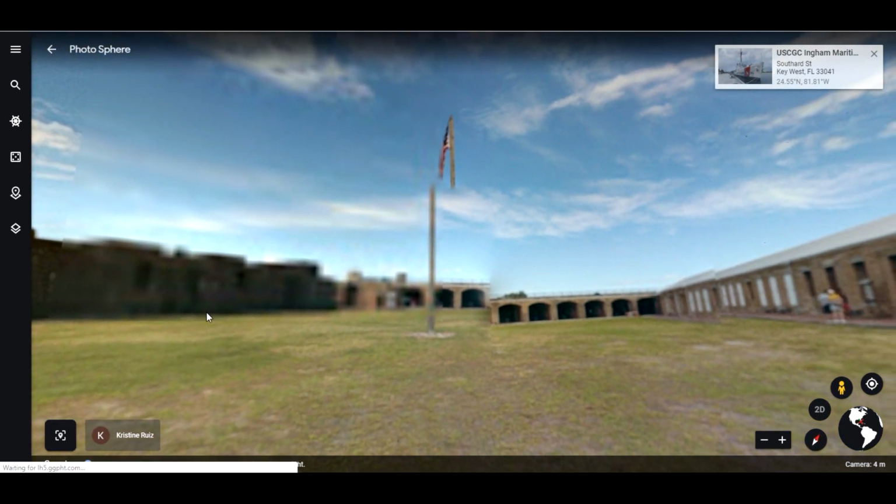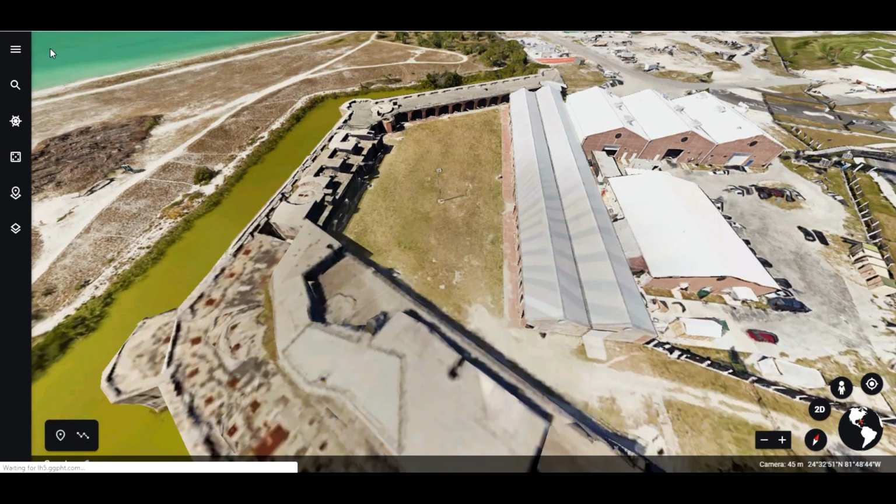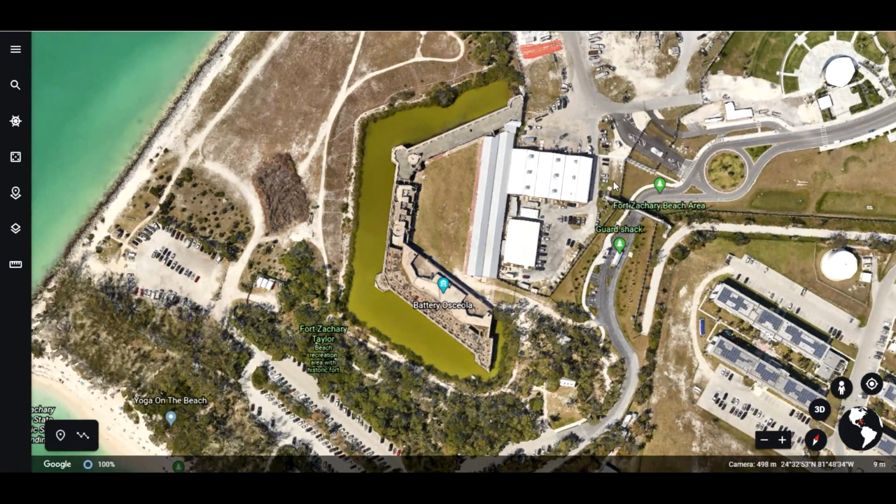It is the southernmost fort, other than Fort Jefferson, which is down in the Dry Tortugas, which you should definitely check out if you have time. But we don't have that much time. So, alright. So that is the fort.